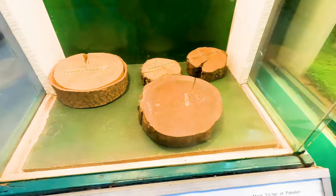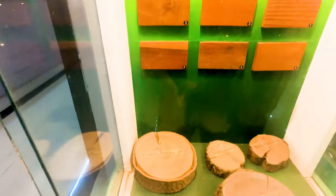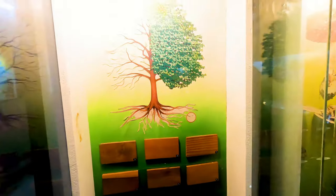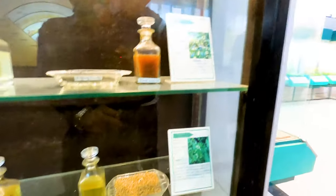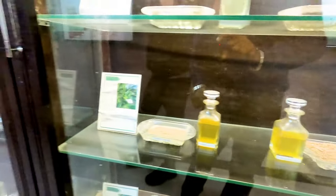If you are interested in ecology, geology, and paleontology of the country, this place is especially for you. If you are planning to visit the capital city of Pakistan, you must consider this museum.